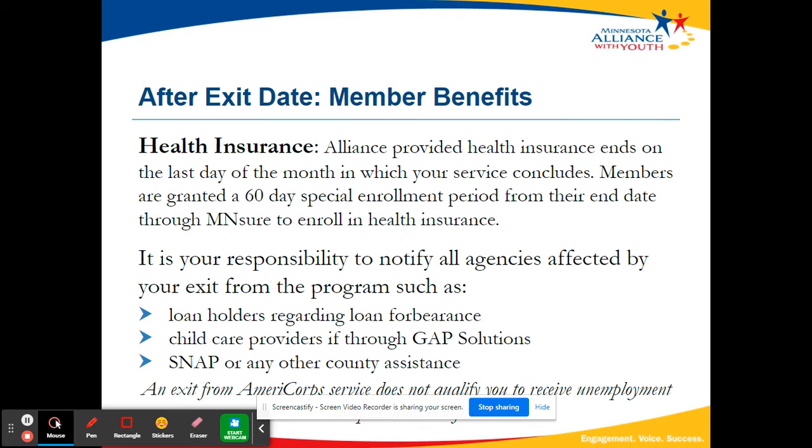This year, all ed-backed federal student loans were automatically put in forbearance due to COVID. So none of you would have requested forbearance through AmeriCorps, so that isn't applicable this year. If for some reason you were able to put, say, private student loans into forbearance due to your service, you would then want to get in contact with them to let you know that you've been exited from the program. Also, a reminder that an exit from service doesn't qualify you to receive unemployment compensation benefits.